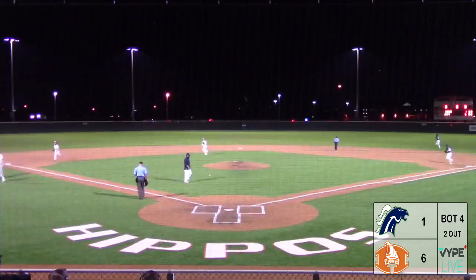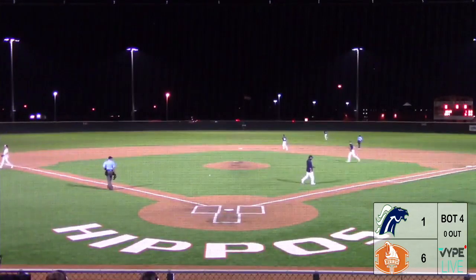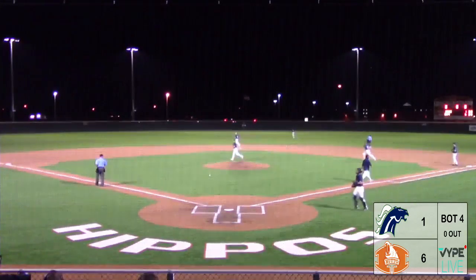So that ends the inning for the Mavericks. One hit, no runs. Score is still 6-1, and we head into the bottom of the fourth inning. We'll be right back.